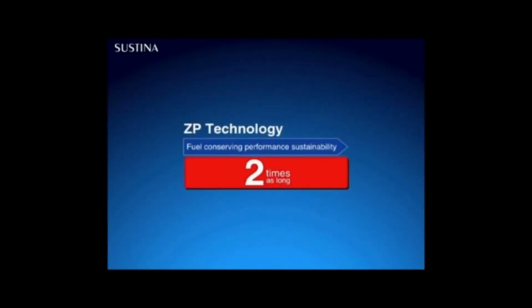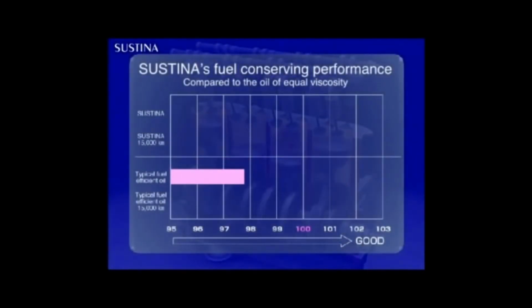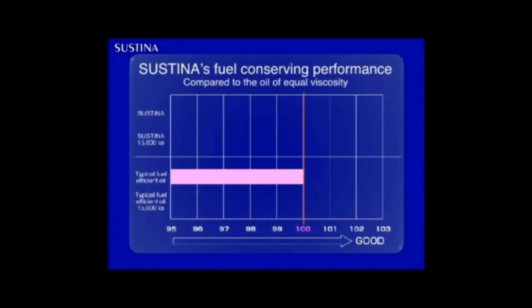Long-term cleanliness provided by Zinc P technology also contributes to improved fuel economy. Zinc P technology also contributes to long-term fuel efficiency. For example, if the typical fuel-efficient oil when new is rated at 100, Sustina when new would provide a 2% improvement in fuel efficiency.